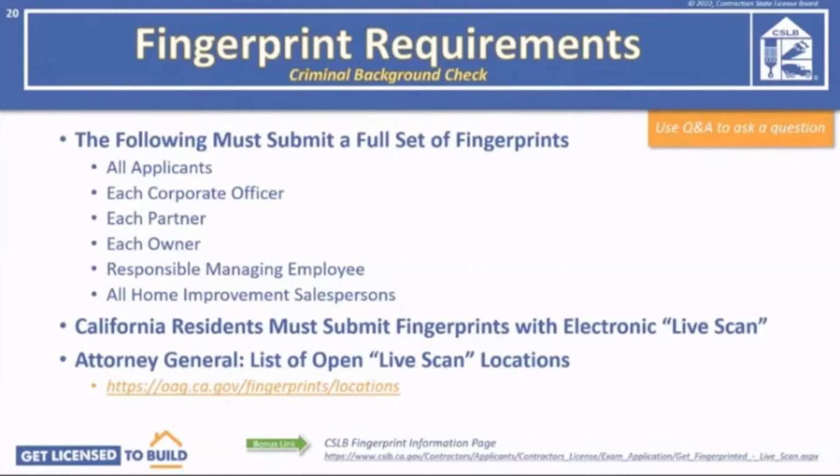If you are in California, you must submit fingerprints electronically with what's called live scan. You can get an updated list of live scan locations in California broken down by county on the Attorney General's website. We have a link here, so you can simply go to the Attorney General's website and search for live scan. You will also see we have a bonus link at the bottom of the screen to the fingerprint information page on our CSLB website.